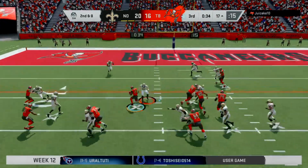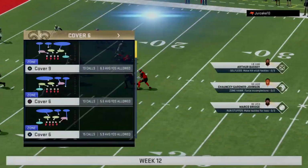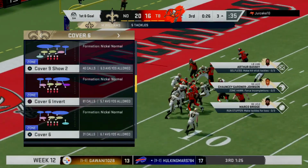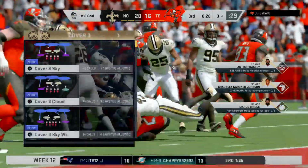Again, it's Jones. And stopped a few yards shy of the goal line at the 3. Sets him up nicely. 1st and goal. It was a pickup of 14. The tackle made at the 3-yard line. 1st and goal at the 3-yard line.